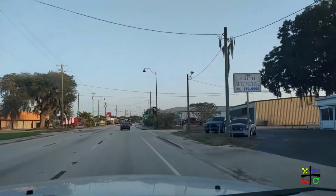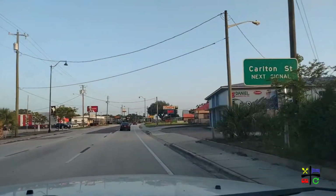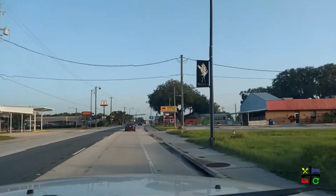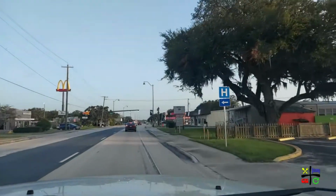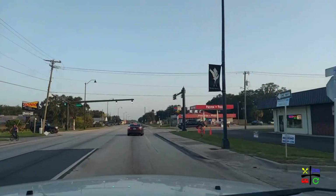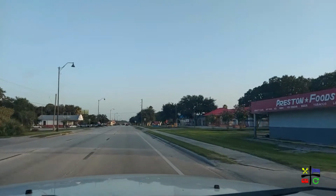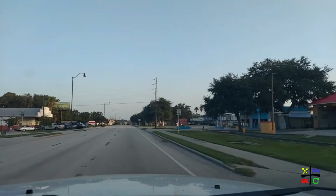KFC and McDonald's. Right. Yummers. Panda Buffet. Ooh, buffet. I hadn't seen any Chinese around here, so Panda's Buffet, Chinese, and next to that is Bertha's Kitchen, a Mexican restaurant. There seems to be quite a few Mexican places in this area. Preston Foods, which is a gas station also, looks like $3.99 with a car wash next to it.